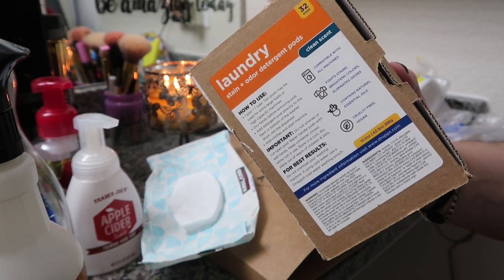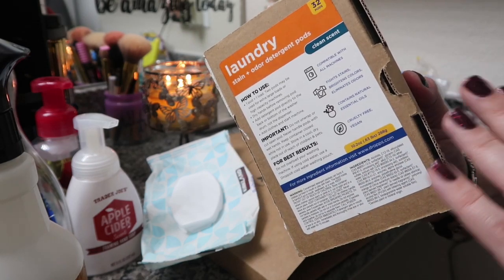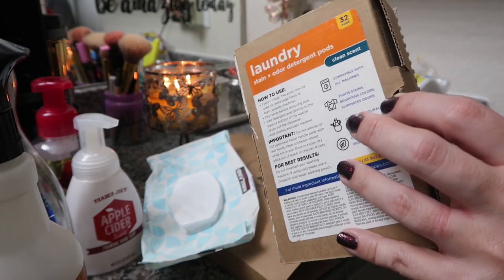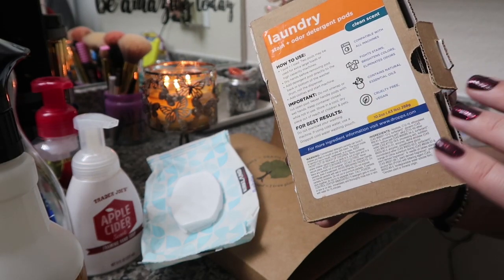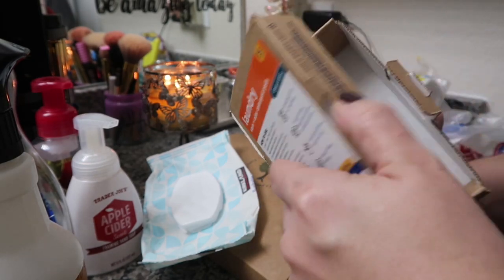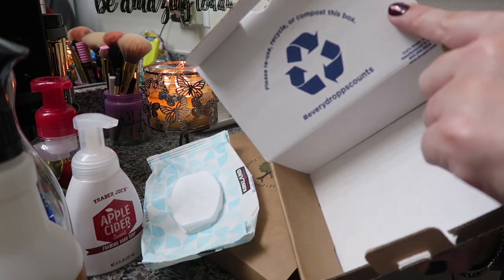So I thought that was really, really awesome, and I like that they come in this non-wasteful packaging. Again, that's the whole point of Drops, is that they are trying to be more environmentally friendly. So these are detergent packs, and they come, as you see, in this recyclable box.